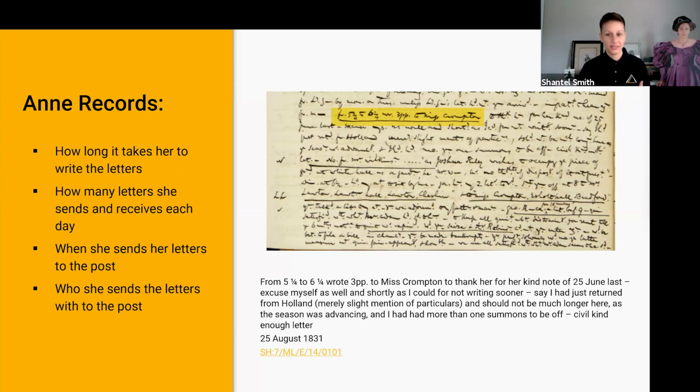So how long it takes to write letters, how many letters she sends and receives each day. Sometimes she'll literally just add a line, at the end of her entry or at the beginning, that says she took a letter to the post that she was writing the day before, or that she had one of the servants take it to the post. She also notes when she sends it, and also who she sends the letters with to the post. That is one of the other cool things, you could say random facts, but it is very interesting that she points out who she sent the post with into Halifax to make sure it was there in time for the coach.